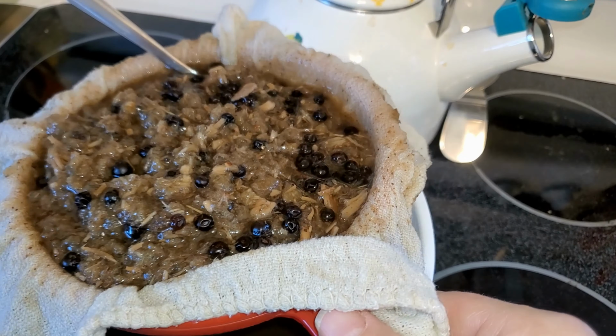Alright, so I just strained the bag out and squeezed it out like you would a nut milk. I milked the bag. And as you can see, it has a little bit of a mucilage. Not a lot, but a little bit.